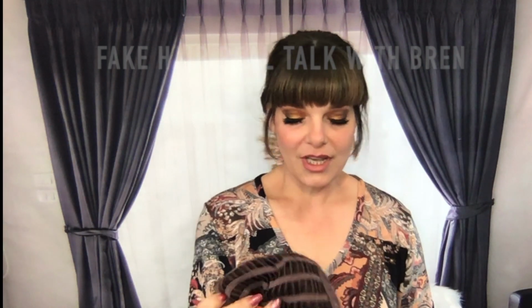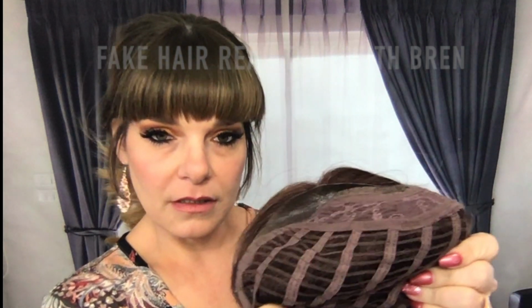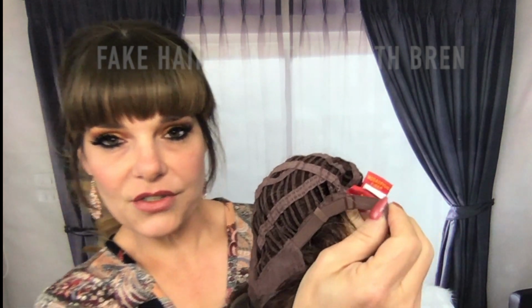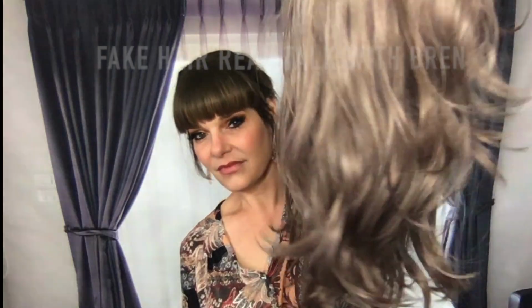Her cap has a center lace part, and it goes back pretty far, and here's the lace, and it goes to the temple. Here's the ear tabs. She's open wefted. She has an extended nape, and there's that root. Bra sliding adjusters, and you know, with that root all through there, you could probably do some cute updos with this piece because she's long. Look at those waves.